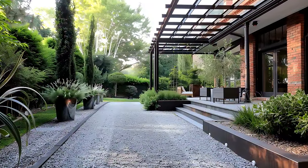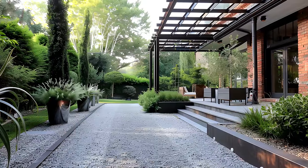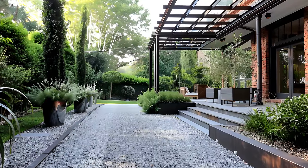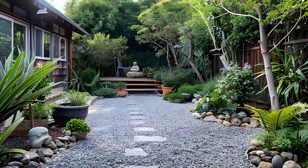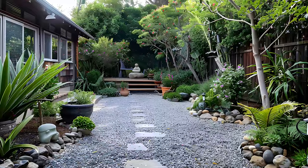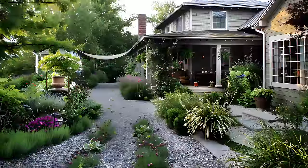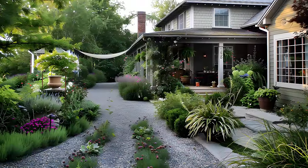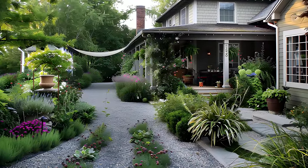Whether you choose to incorporate sleek pathways lined with architectural elements, cozy seating areas nestled amidst lush foliage, or vibrant flower beds bursting with color, every element contributes to the overall beauty and functionality of your gravel garden. By embracing your imagination and experimenting with different elements and features, you can create a side yard oasis that reflects your personality and enhances the enjoyment of your outdoor living space.